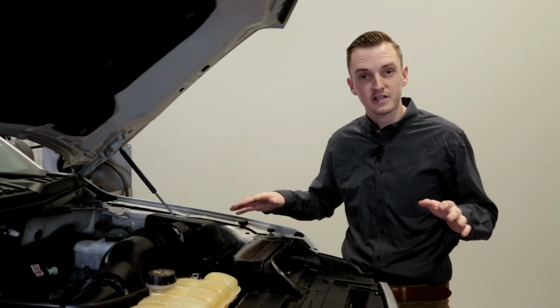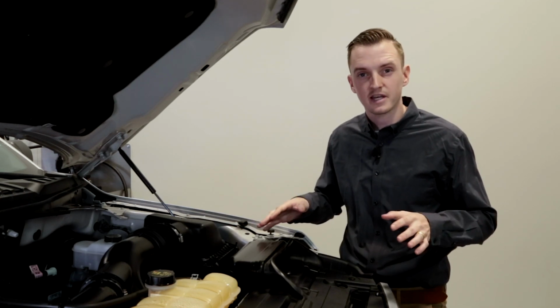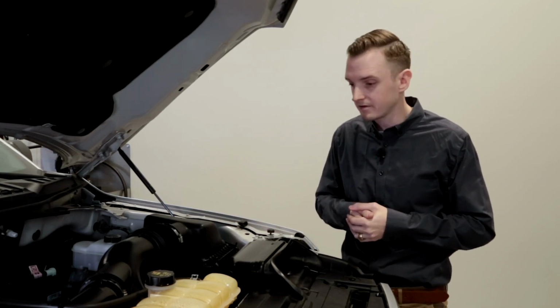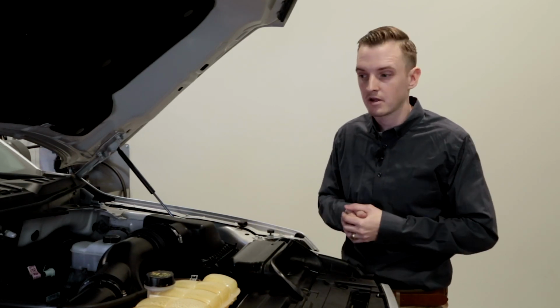If your air filter is clean, it's going to bring in clean air. It's going to give you good performance, good mileage, everything like that. If it's dirty, it's going to do the opposite. It's going to restrict airflow, and it's going to make your engine have a harder time going down the road.